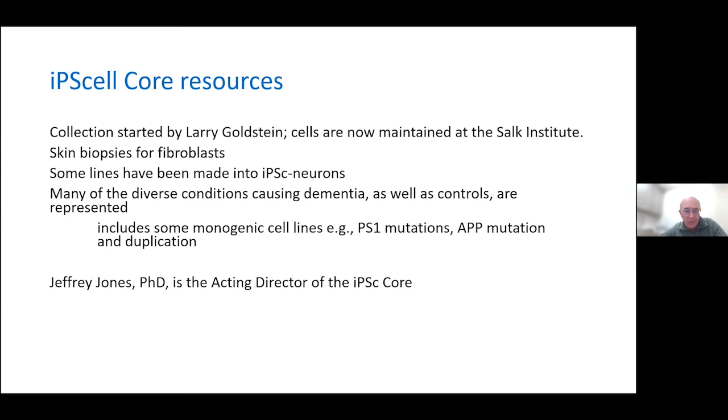In terms of the kinds of things we have represented within the iPS cell core, we have many of the diverse conditions causing dementia, although it is mostly Alzheimer's-centric. And then we have people who were controls. Regarding controls, we have not gone out of our way to biopsy people in their 40s or 50s or 60s, because it's really not clear if someone is doing cognitively well at age 50, whether they still will be the same way at age 80. So we've collected controls from people who've stayed controls, and many of the controls have been in their 80s when they've been biopsied, and we've continued to follow them. There are some monogenic disease cell lines, so some presenilin 1 mutations, an APP mutation, and an APP duplication.